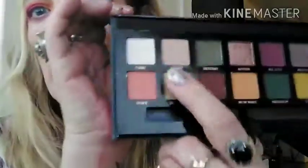Alright, so now I'm going to take one shade, and this has been like my ride or die shade for me lately. This is from the Anastasia Beverly Hills, and this is the electric shade. That's this beautiful green one here. I'll do a swatch just so you guys can see. I mean, look how far it goes. I'm still going.